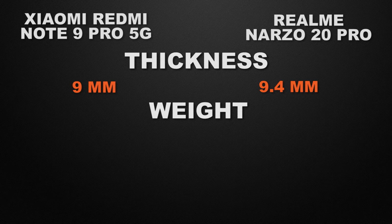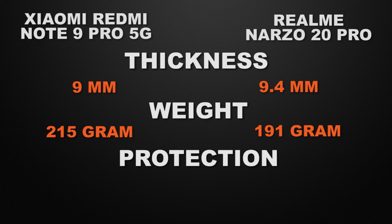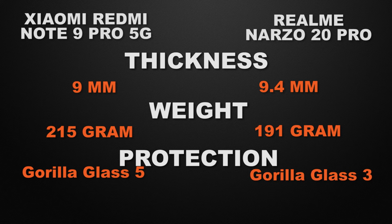Talking about the weight of the devices, Note 9 Pro 5G has 215 grams of weight, whereas Narzo 20 Pro has 191 grams of weight. So the winner here is Narzo 20 Pro because of the lighter weight. And about the protective glass of the devices, Note 9 Pro 5G has Gorilla Glass 5, whereas Narzo 20 Pro has Gorilla Glass 3. So the winner here is Note 9 Pro 5G because of the newer generation of glass.